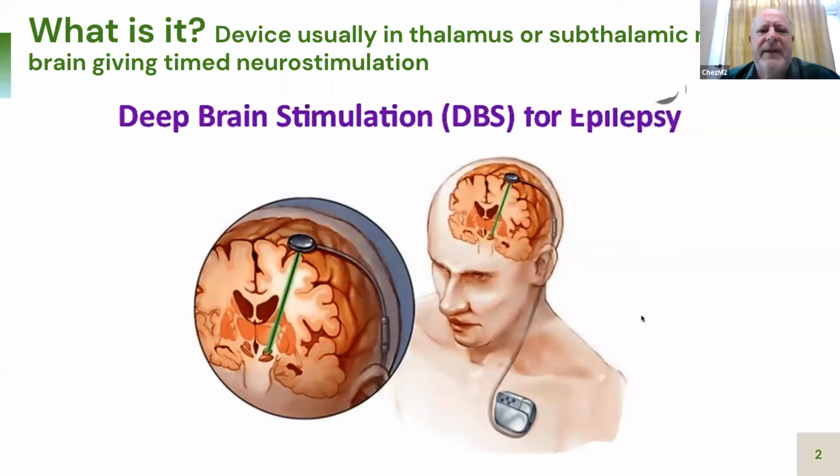What is it? This is a device that's usually placed through a burr hole as an electrode, a stimulating electrode, into the thalamic or subthalamic nuclei of the brain, deep in the brain, as you can see from that green cartoon model of an electrode going deep into those structures called the thalami or the subthalamic nuclei.